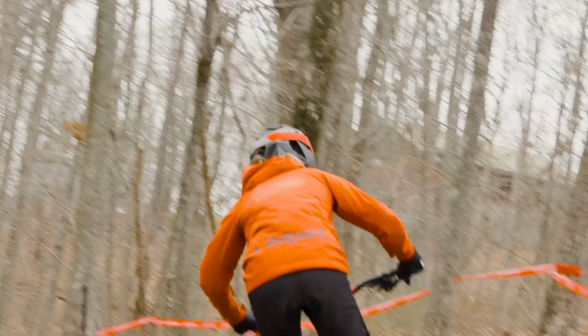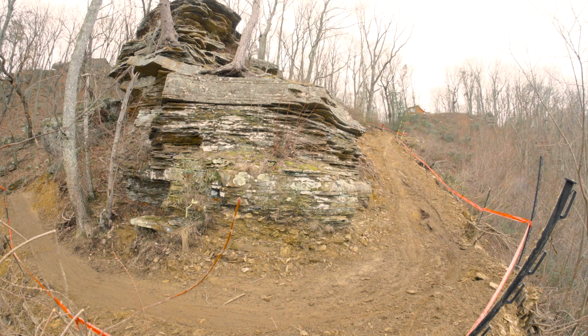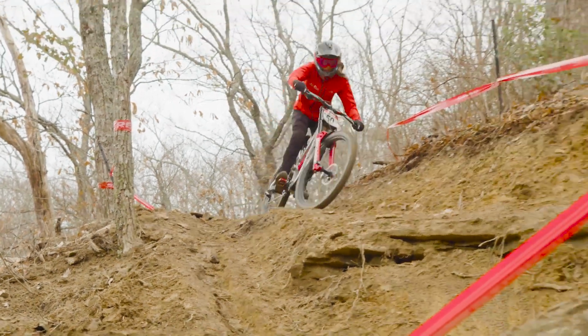But if anyone can do it, it will be Aletha Ostgaard. Arguably the fastest woman in the United States right now. Had the fastest time of the day at the Tennessee National last year. Second fastest time of the day at U.S. National Champs, although she was competing in that 15-16 Cat 1 class.